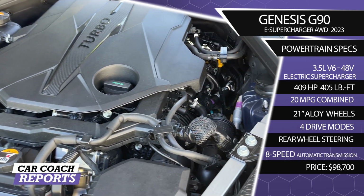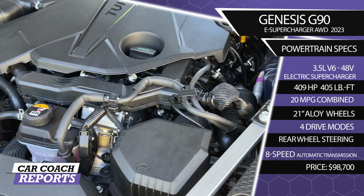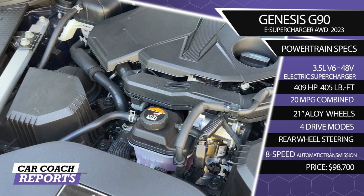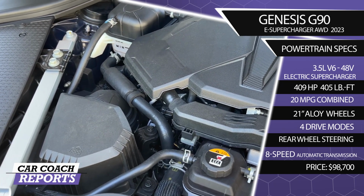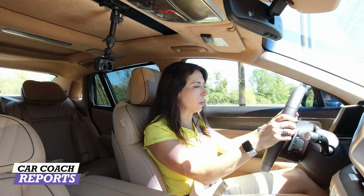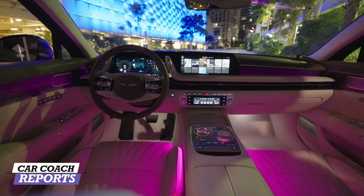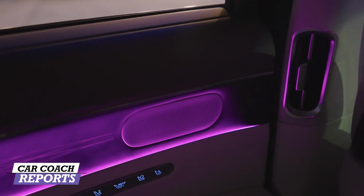Under the hood of our test car is a 3.5-liter V6 engine with 48-volt architecture, which is an E-Supercharge or electronic supercharged motor with 409 horsepower, 405 pound-feet of torque, backed by an 8-speed automatic transmission. This vehicle is all-wheel drive and earns 20 miles to the gallon combined. There's nothing like driving in the lap of luxury, and this vehicle is the pinnacle of luxury. There's nothing else you could add. It literally has all of the goodies.